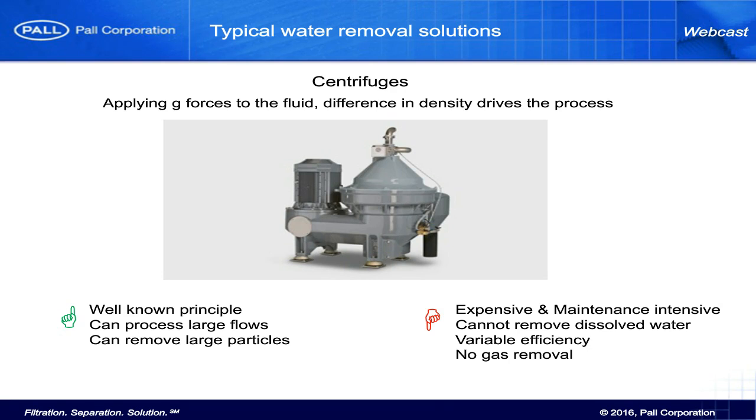And because it's a rotating piece of machinery, it tends to be relatively expensive to buy and relatively expensive to operate. It usually needs quite a bit of maintenance and fine-tuning to reach its desired efficiency. And finally, it has no way of removing dissolved water, but also no ability to remove gases, no air.